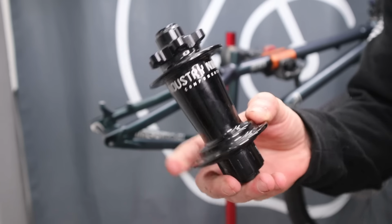So yeah, now we're done. Time to make sure things are tight and straight and see how it rides. Oh, but first, if you're interested to know the weight, it's right bang on a nice round 9.915 kilos, which isn't too shabby considering the heavier rims, saddle and steel rear sprocket.